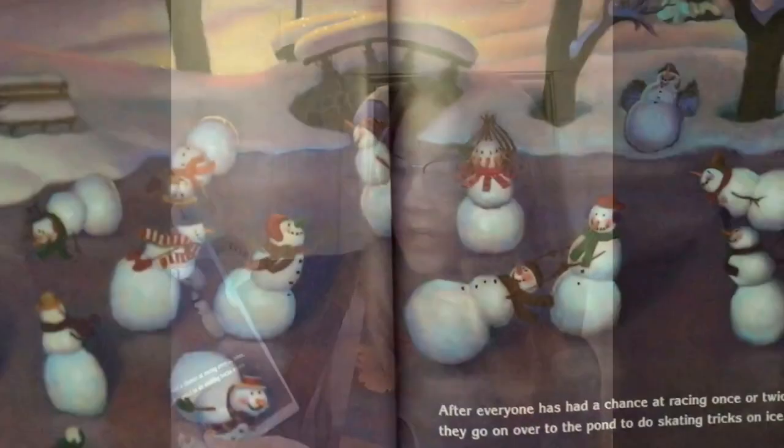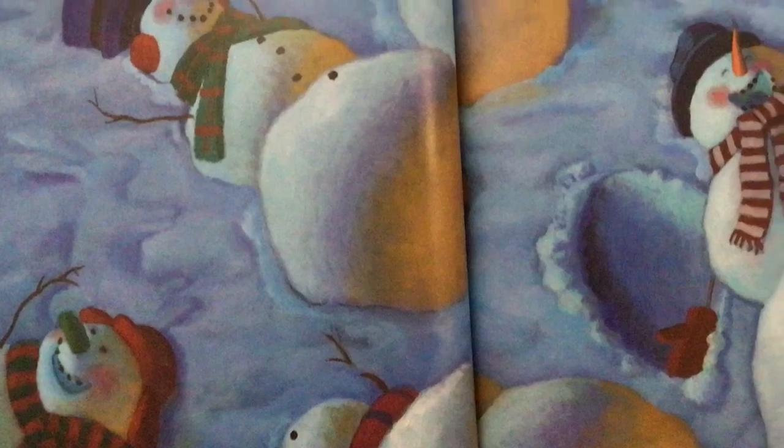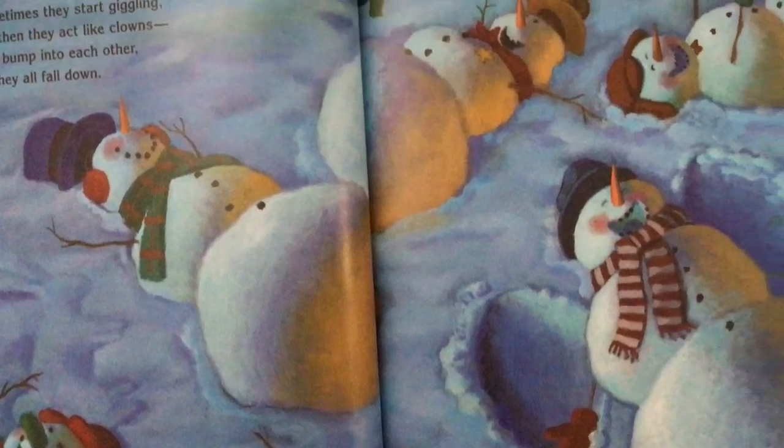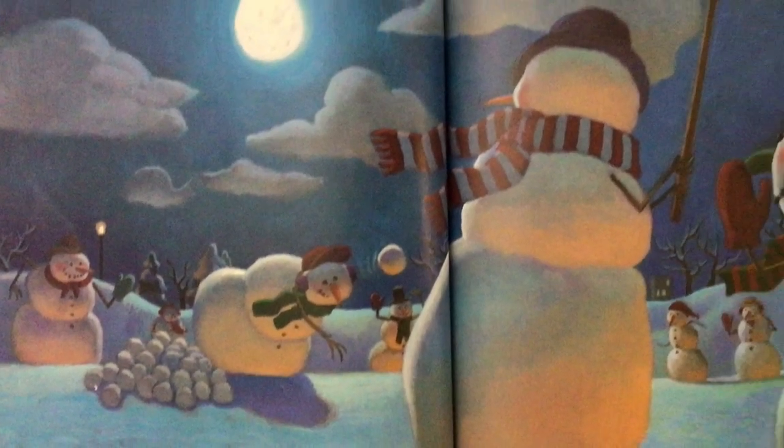After everyone has had a chance at racing once or twice, they go on over to the pond to do some skating tricks on the ice. Sometimes they start giggling, and they act like clowns. They bump into each other till they all fall down. They gather up their snowballs, the pitcher takes his aim, and underneath the moonlit sky they play a baseball game.